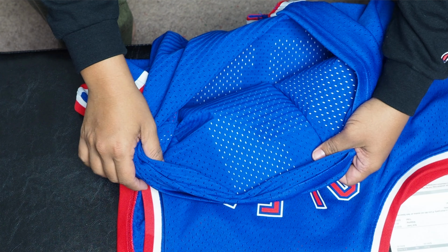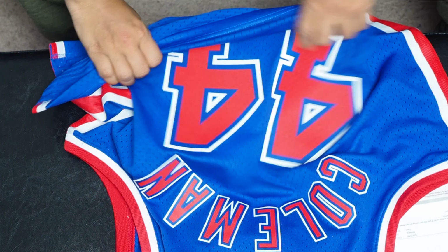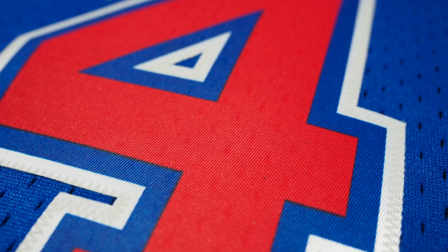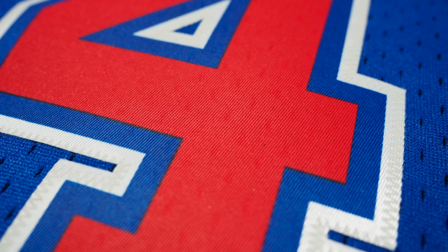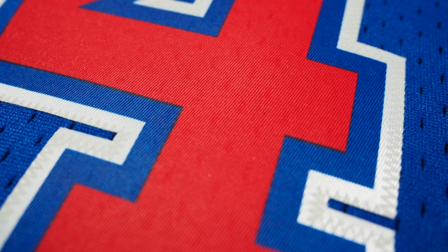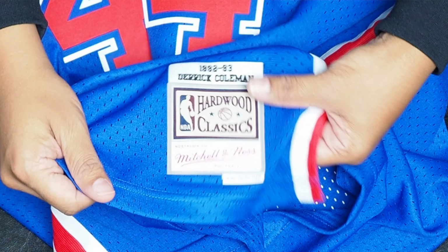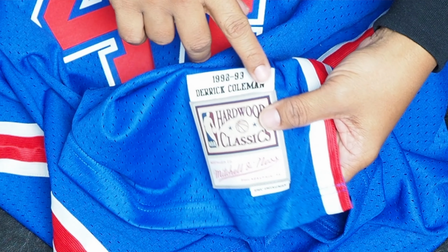The threads start to come out. That, and the fact that it'll start to separate, especially if you apply heat. Don't ever throw your Swingman into a dryer, because that's what you're headed for. And then the final nail in the coffin is I'm looking at the jock tag.